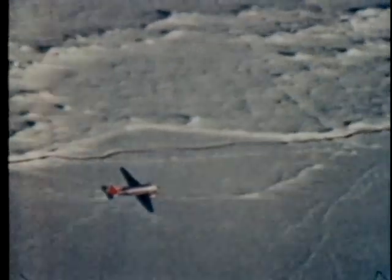Once the rendezvous has been made, a search will be started to find a suitable landing area. Ice thickness is indicated by its color, but it takes a lot of experience before one can estimate its thickness with any high degree of accuracy. The lighter R4D lands first. The first job is to check the thickness of the ice.